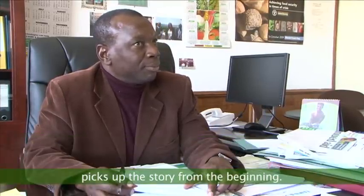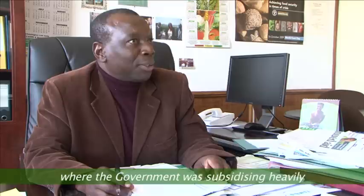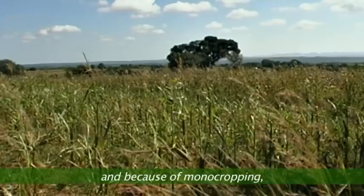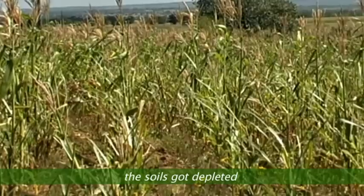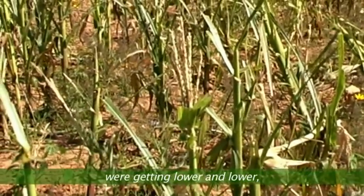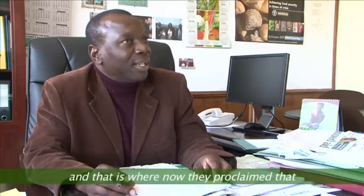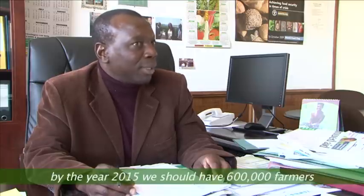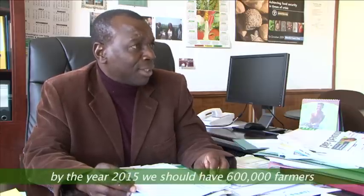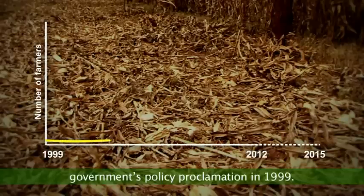Alec Dacre, Deputy Director of the Crop Branch of the Ministry of Agriculture, picks up the story from the beginning. It began from the 70s, where the government was subsidizing heavily on maize production, and because of monocropping, the soils got depleted. And when we realized that the yields were getting lower and lower, the government ended up coming up with conservation agriculture, and that is where they proclaimed that by the year 2015 we should have 600,000 farmers practicing conservation agriculture. This target was outlined in the government's policy proclamation in 1999.